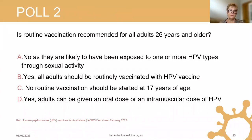So is routine vaccination recommended for all adults 26 years and older? A, no, because they're likely to have already been exposed to one or more HPV types through sexual activity. Or B, yes, all adults should be routinely vaccinated with HPV vaccine. The third one, no, routine vaccination should be started at 17 years of age. Or the last one, yes, adults can be given an oral dose or an intramuscular dose of HPV. We'll see how you go. We'll give you another 10 seconds.